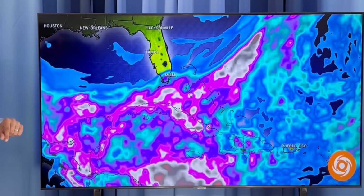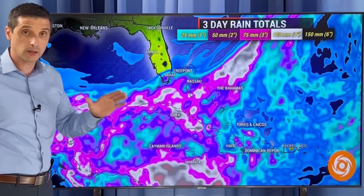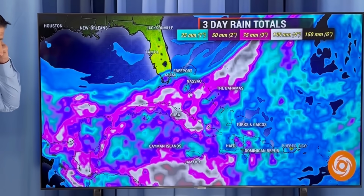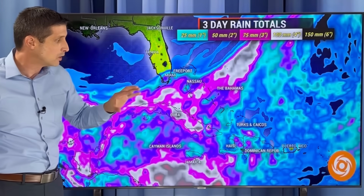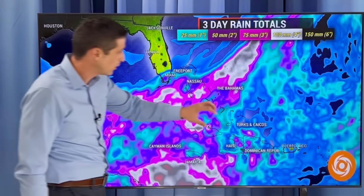This here is by the time we get into Thursday. So a lot of fronts pulling off the eastern seaboard of the U.S. back toward Canada and moving its way toward Bermuda. Additional rain, Bahamas. Know that I'm watching us as we go forward just to see if this area does develop.